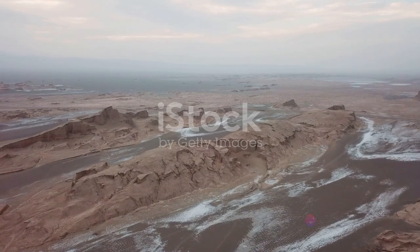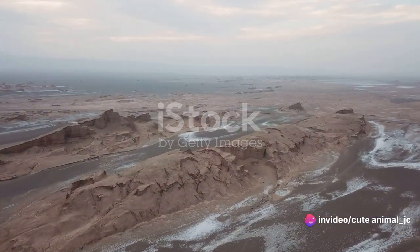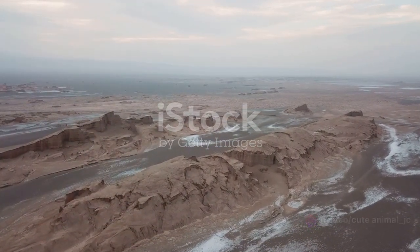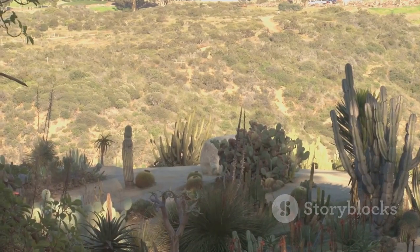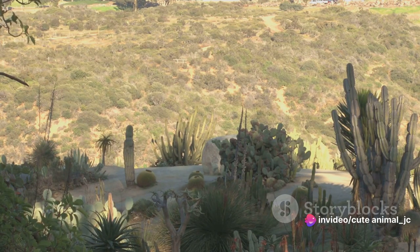These desert habitats, however, are increasingly under threat. Rising temperatures, shifting weather patterns, and encroaching human activities are disrupting the intricate web of life in these arid landscapes. Each disturbance reverberates through the ecosystem, jeopardizing the survival of these unique creatures and the stability of their habitats.